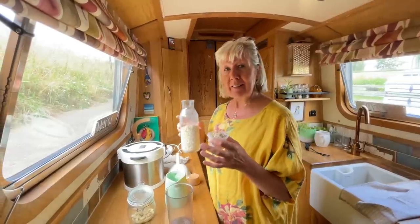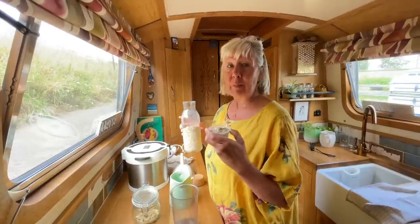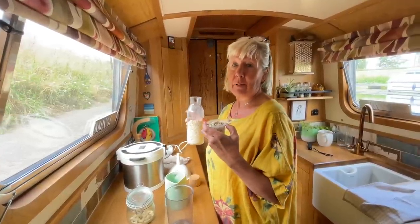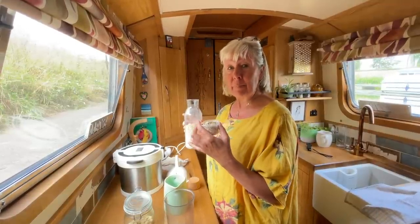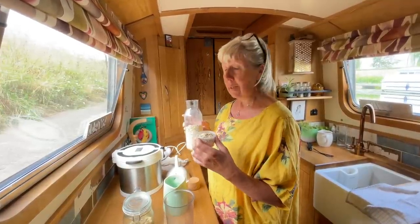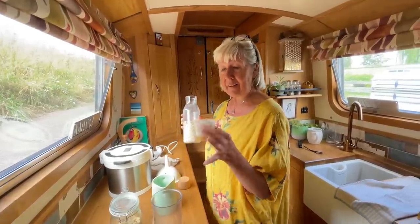We've started making our own oat milk, mainly because sometimes when we're stuck in the middle of nowhere, we haven't got milk. And it's quite heavy to carry back and really expensive to buy oat milk or almond milk. And it is the simplest thing to make. So I make it every day now.